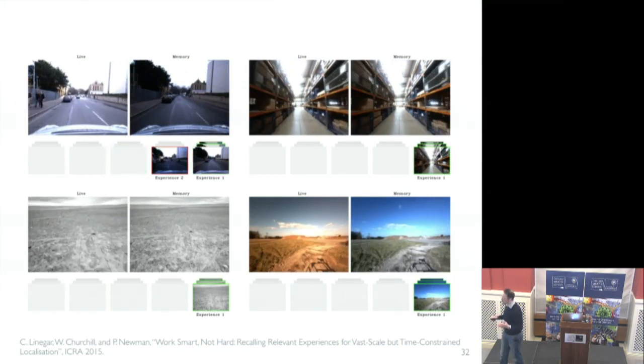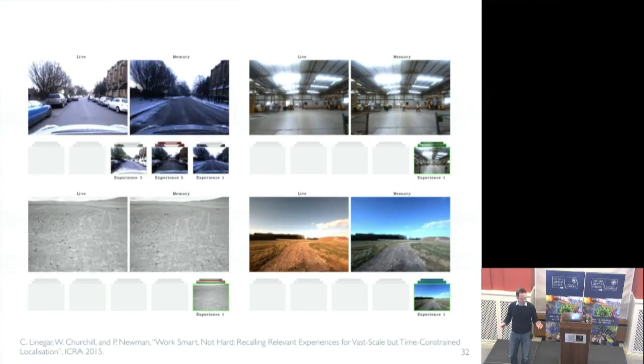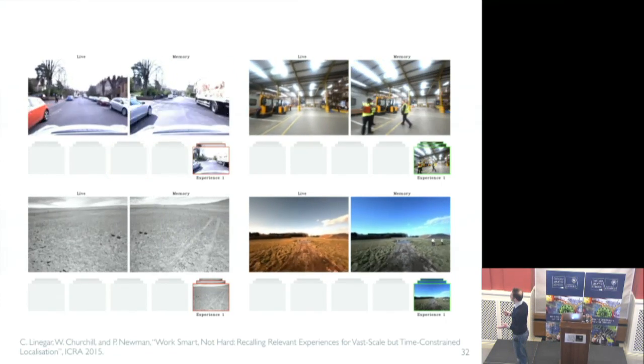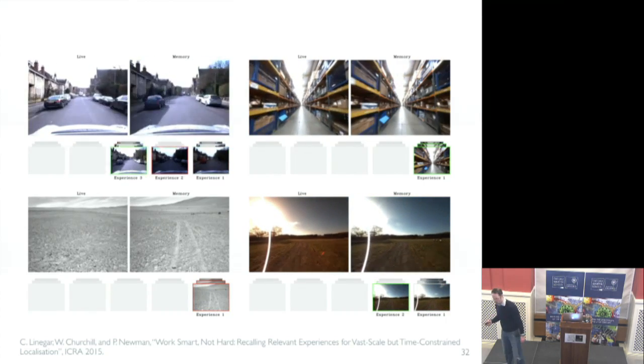Now, it turns out that that system really, really is quite robust, because we then said he can stop doing the biking, and we gave him a car, and he's now done, I think, over 1,000 kilometers on this, and it's still working well. But note, it's not only working on cars, it's also working in warehouses, and it's also working in sort of Mars-like environments.